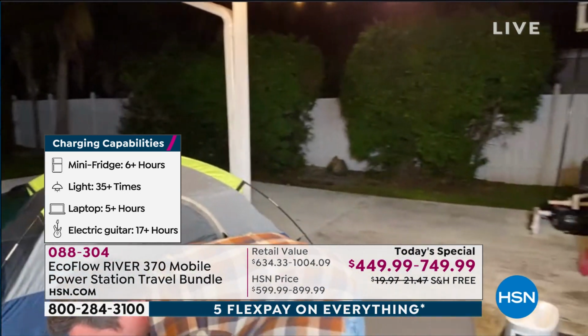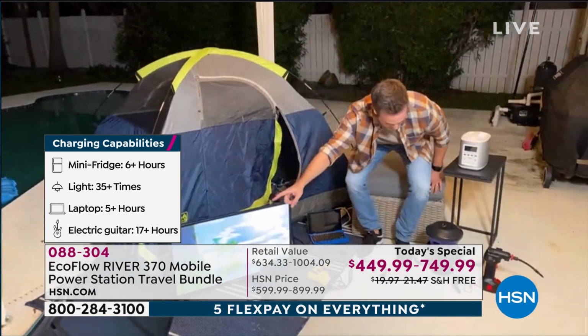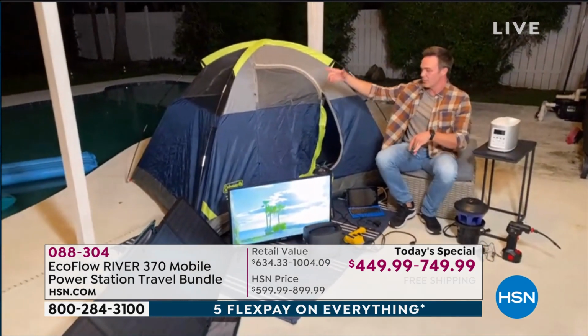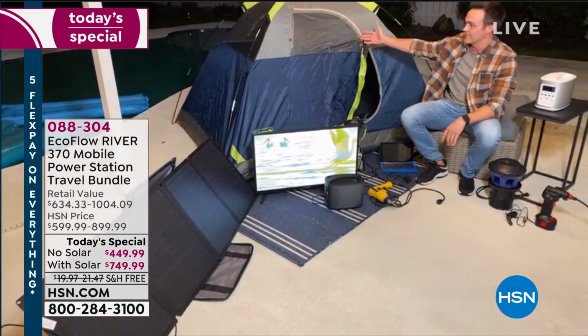And let's go ahead and set the River down there so you can see it. So my TV is going. You see over there, Adam, there is my solar panel. But what if, you know, a lot of us are looking for alternative things to do. So I've got my camping setup out here.